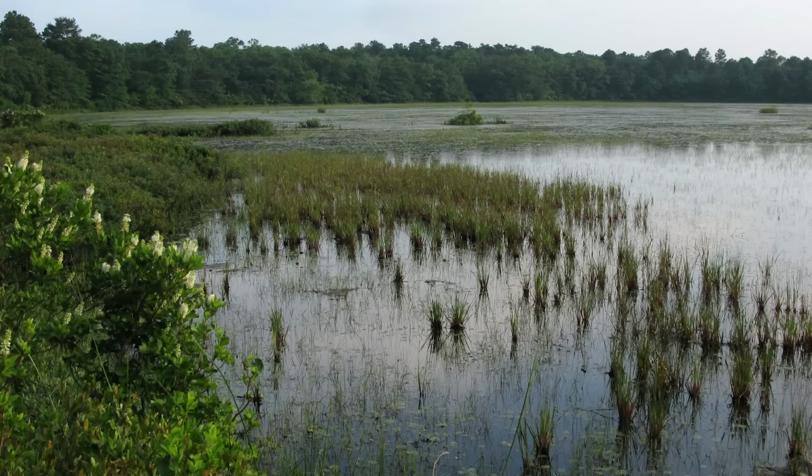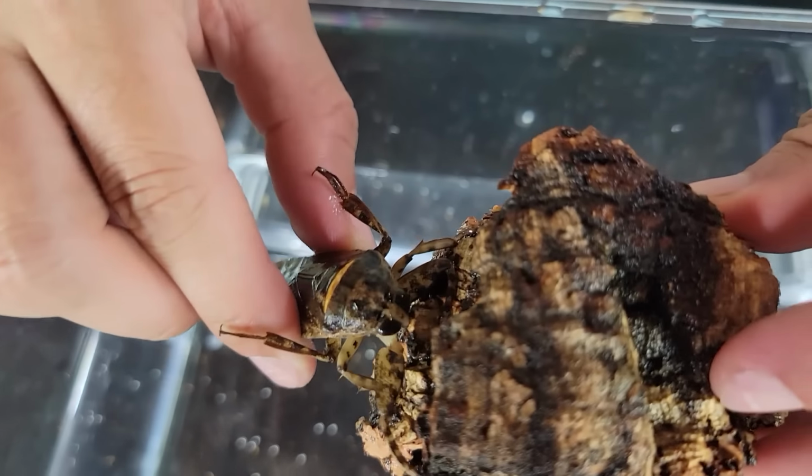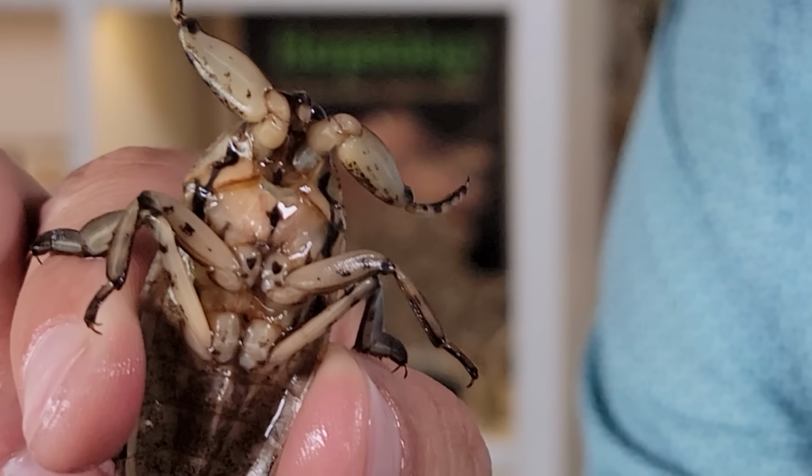Females of most subfamilies lay their eggs on emergent vegetation, plants that stick out of the water. And the male stays and not only defends them with his raptorial forelimbs and venom-injecting proboscis, but also regularly crawls over the eggs to keep them properly moist while they develop.